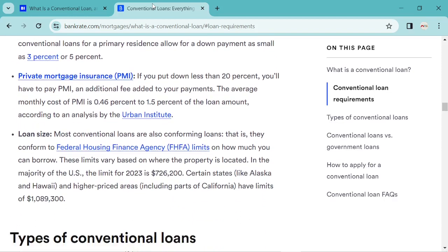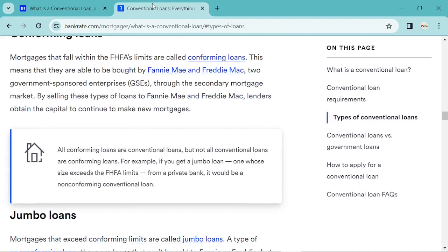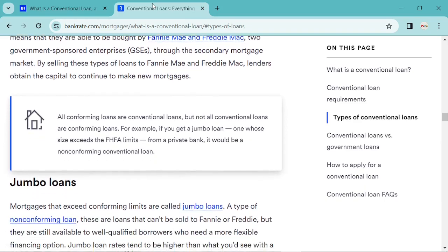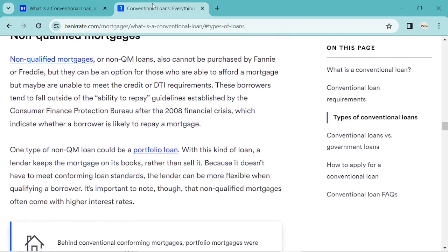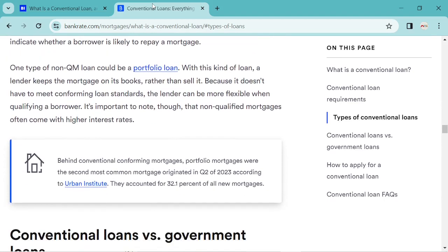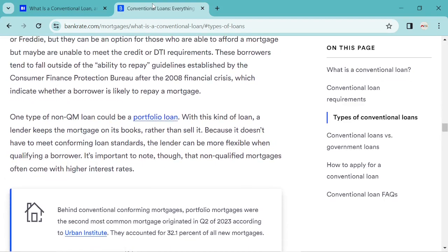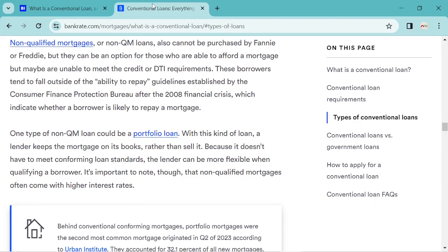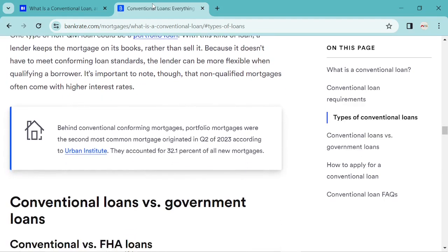Okay, the loan size, that's the conforming and non-conforming that I was talking about. Okay, so this one is going more into detail on what the conforming really entails. The jumbo loans, those are like non-conforming. Okay, so non-QM loans are more risky. I remember, here it actually states that in the 2008 financial crisis, it is this type of loan, the non-QM, that really messed people up properly in the 2008 crash.